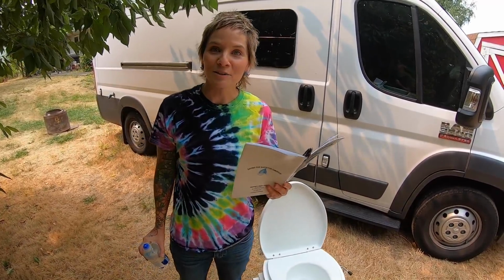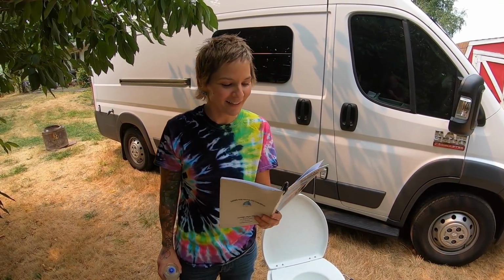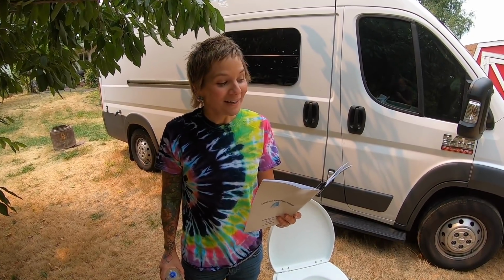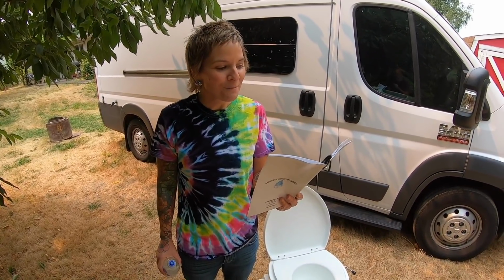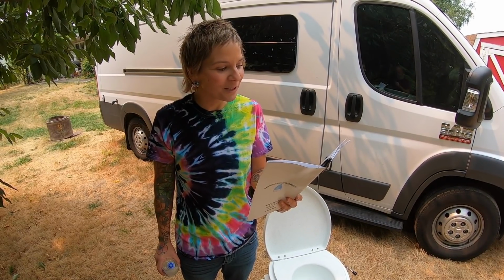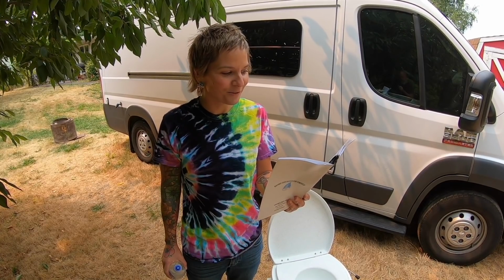I'm going to read an excerpt from the user's manual of this Nature's Head toilet because I need to explain what happens when I use this. While seated, the unit may be used with the trap door in the open or closed position. Whether male or female, the user's liquids and solids will be directed to the correct locations from this position.